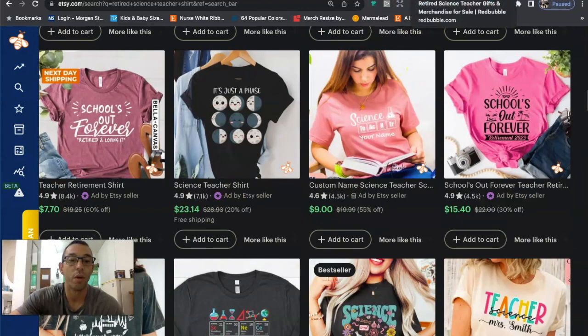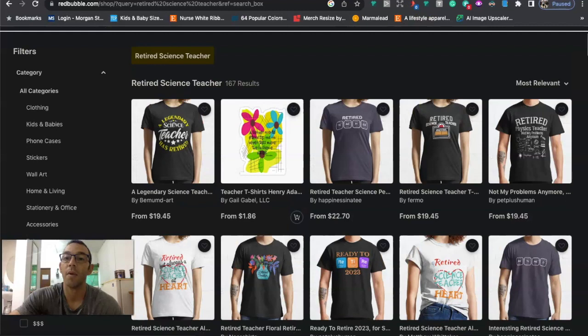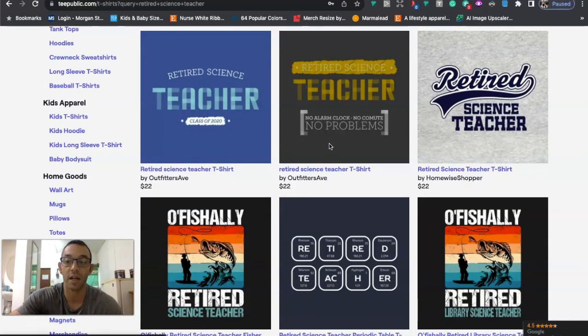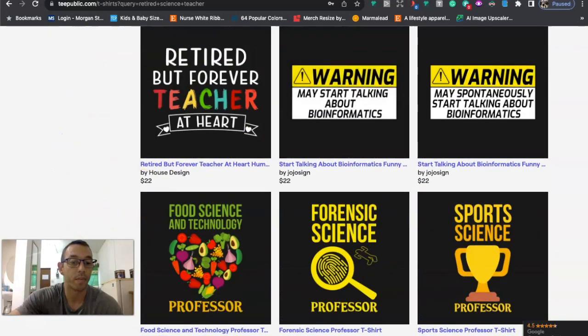If we go to Redbubble, we're going to see that the competition for retired science teachers is only 167 results. And if we go to TeePublic, we're going to see what some of the designs look like. And honestly, some of these aren't even really that good. Like these ones aren't the best designs. So this could be another gap in the marketplace as well.